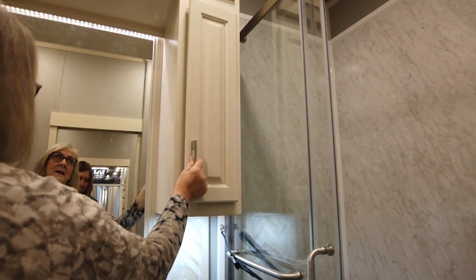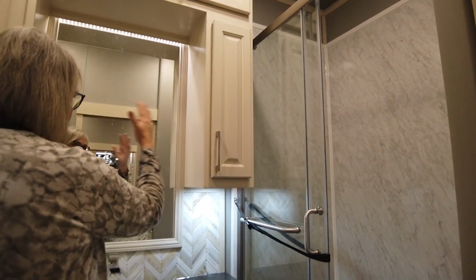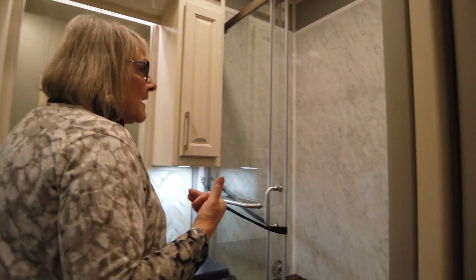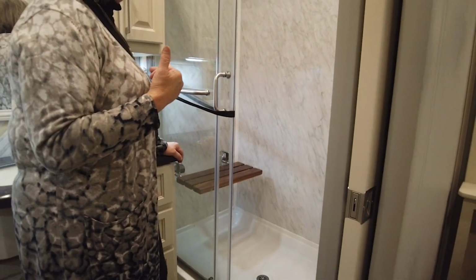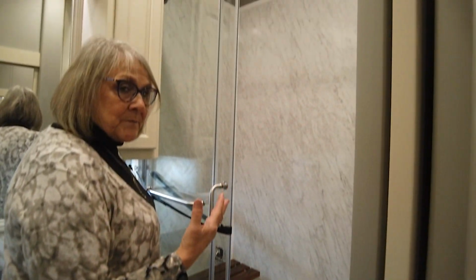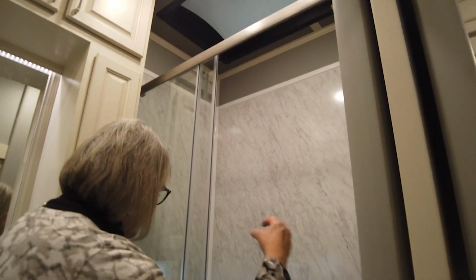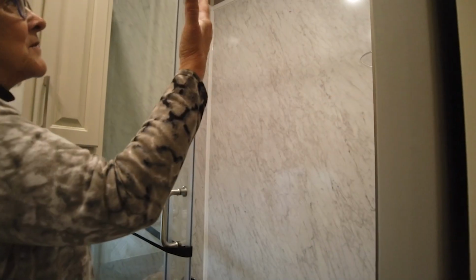One of the features that a lot of people like about this coach, and of course the big mirror, is the shower. So this one has the panel shower. This one does not have the standard fiberglass one-piece shower. They did the panel shower, so these are the waterproof panel pieces that they put in. You have a lot of headroom here.